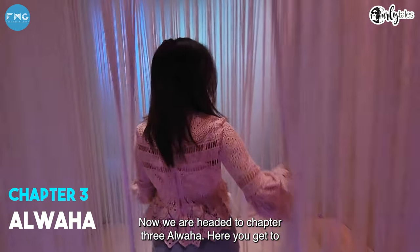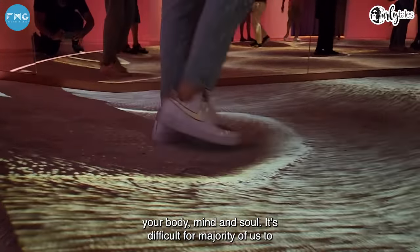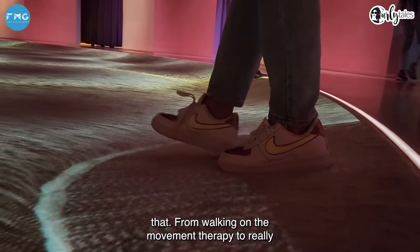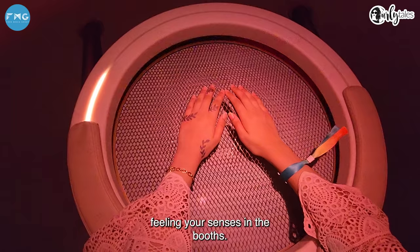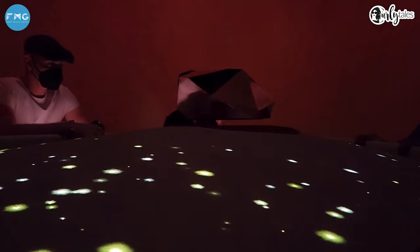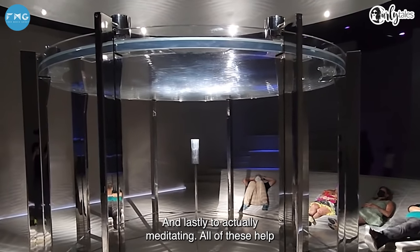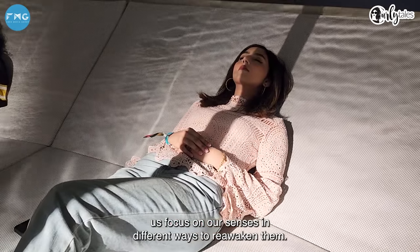We must do everything we can to ensure no species end up going extinct. Headed to Chapter 3, Al-Waha. Here, you get to truly disconnect from technology and reconnect with your body, mind, and soul. It's difficult for the majority of us to focus on ourselves, but this place ensures to do exactly that, from walking on the movement therapy to really feeling your senses in the booths. And lastly, to actually meditating. All of these help us focus on our senses in different ways to reawaken them.